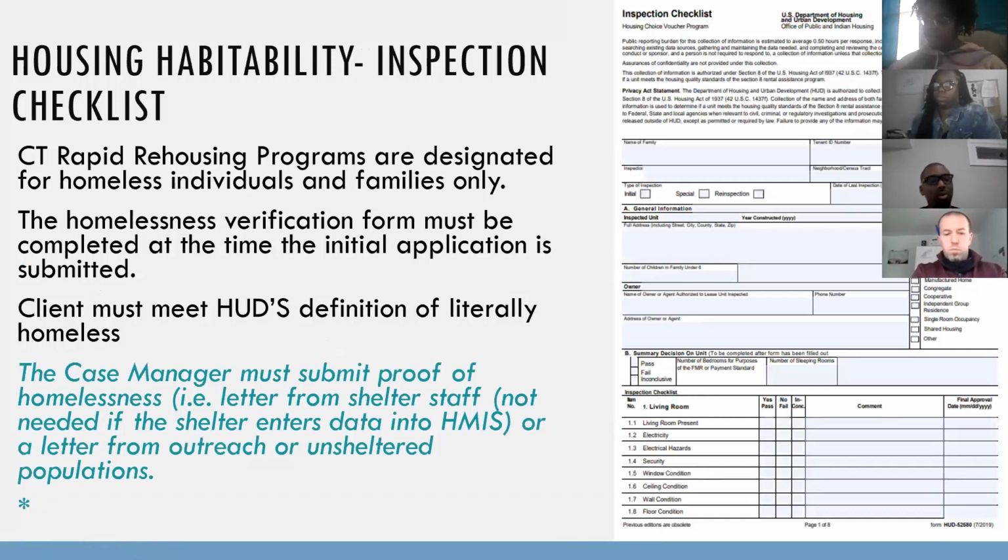Okay, I mentioned that we will go through the HQS form, and here we are. Let's see here. Mel, does it go through all 8 pages? Okay, all right, so we'll just do an overview of it.